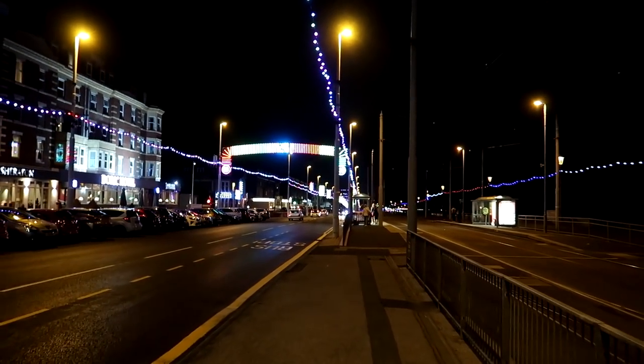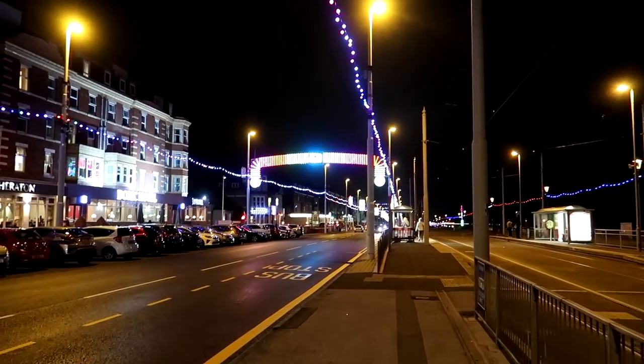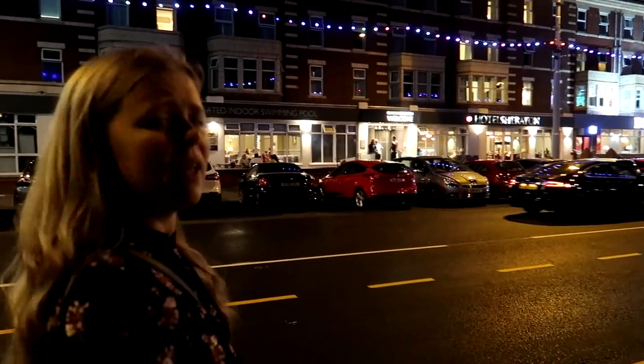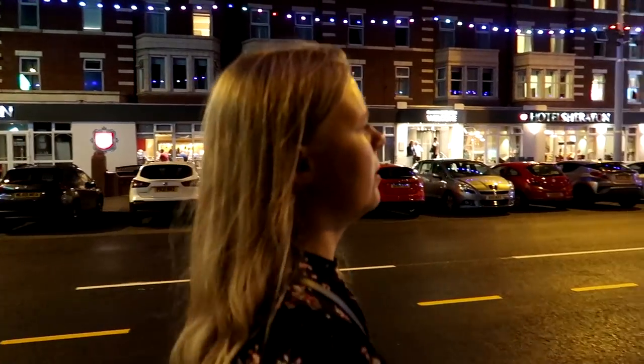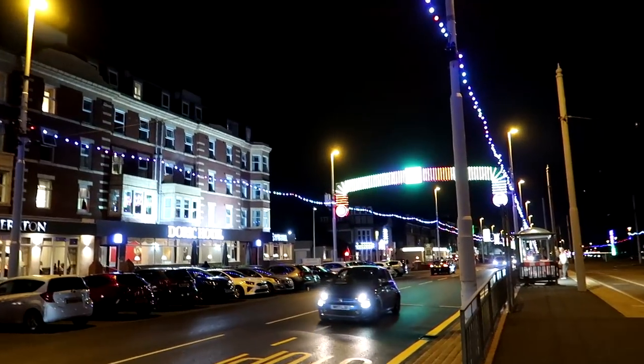They have actually got the Spitfire in the middle of the roundabout again. However, at the moment, it's not lit up. I'm sure it will be soon, though. Yeah, hopefully. Like last year, they had a couple of big floodlights and beams going up in the sky. But again, I just don't think they've got them on yet.